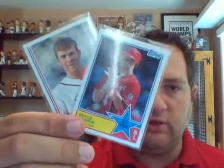Here's two Nick Aidenharts. So I don't come across his cards all that often, but I do tend to pick them up if I see them in a dime box or 4 for $1 or whatever. So, for those of you who don't know, Nick Aidenhart was, unfortunately, killed in a car accident by a drunk driver. Got a couple of Bryce Harpers.